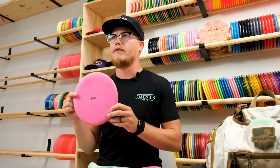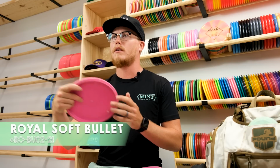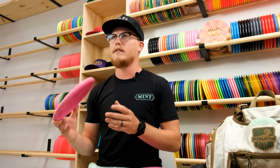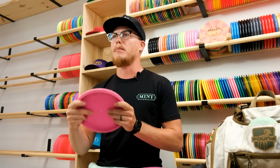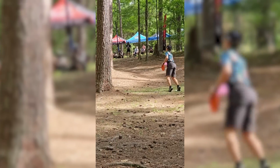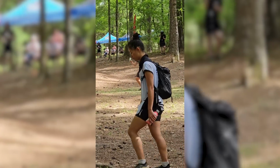I also carry the Soft Bullet, and the Soft Bullet is my long range putter from outside the circle. By going with the Bullet from my further putts, I get more glide out of it, so I don't have to putt the disc as hard, where the Profit might want to die last second. This will keep gliding and go to the basket.